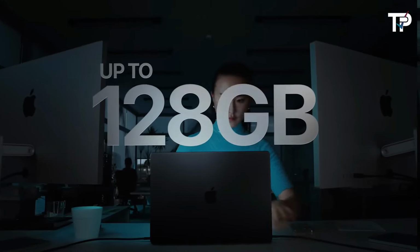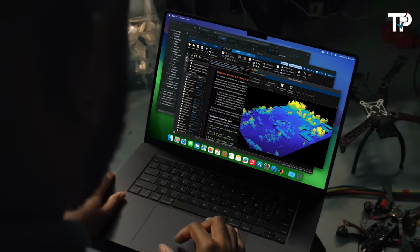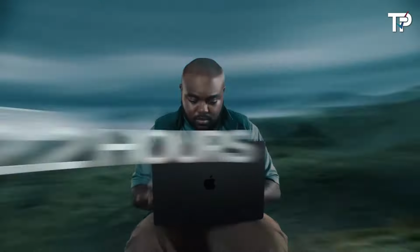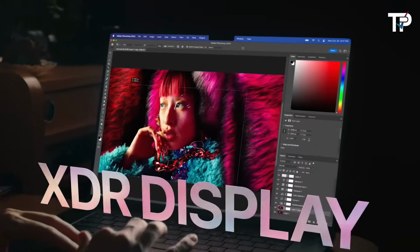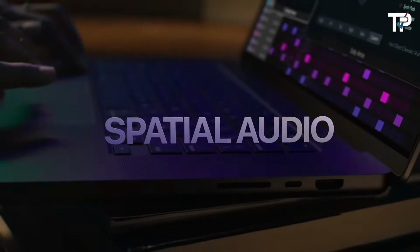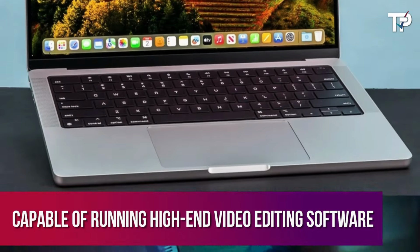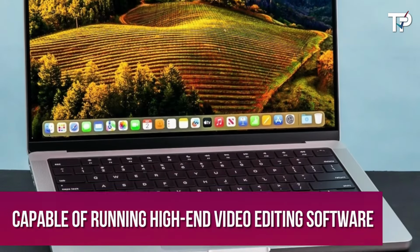If you want absolute performance here, opt for the M3 Max CPU. It works hard and plays hard. That's because, in a sense, we found the 14-inch MacBook Pro M3 Max to effectively be a Mac gaming rig. It's fast, powerful, never skips a beat. Performance was flawless during our time with the machine. Capable of playing AAA games without issue, it's more than capable of running high-end video editing software.